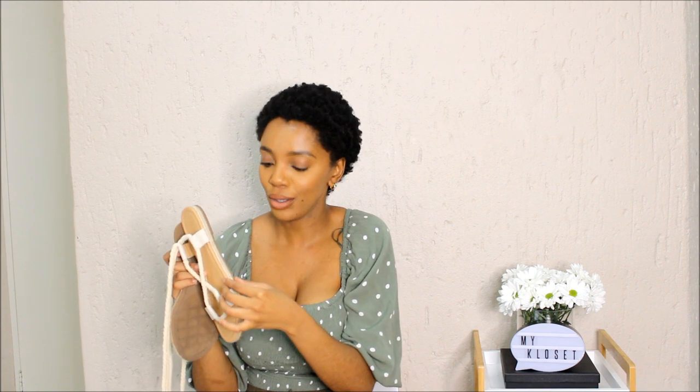The sole itself has to be a little bit thick, you know what I'm saying? So I don't feel like I'm putting my foot directly on the ground. But yeah, I got these because they were thicker. They have a really great design.